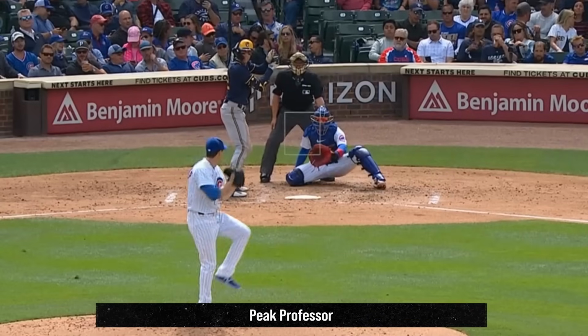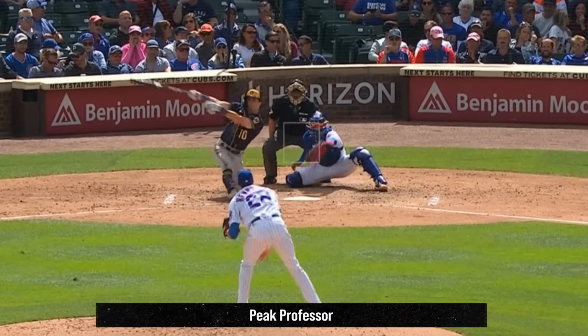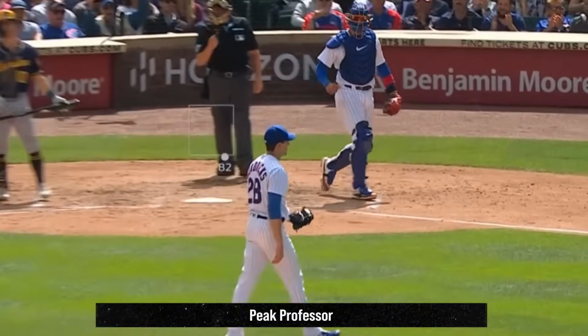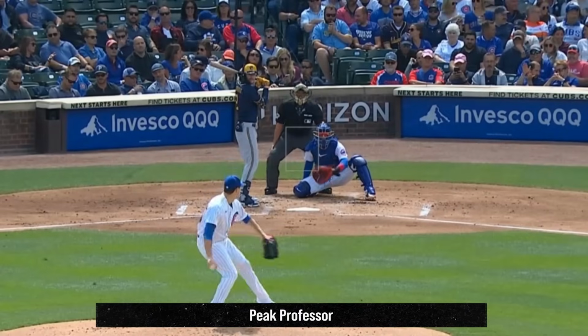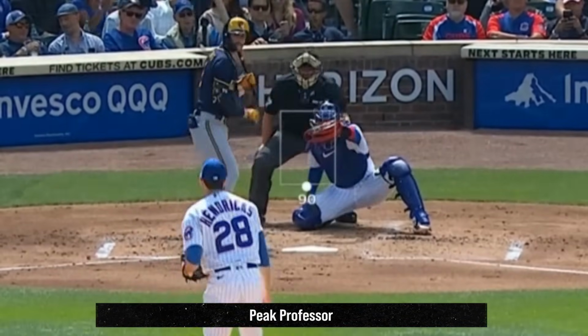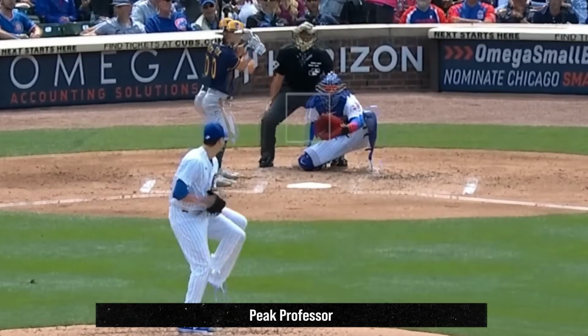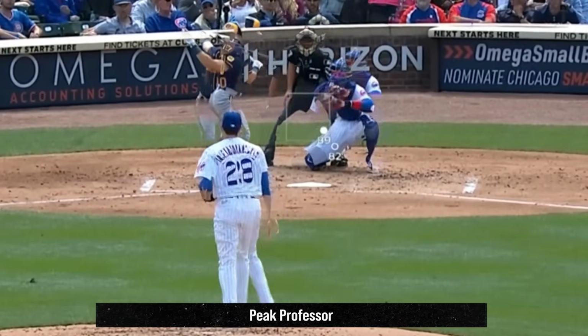And he faced off against Kyle Hendricks, who was basically peak Professor in this game, with 6 strikeouts in 6 innings, giving up no earned runs. He had this 90-mile-an-hour heater. Okay, this heater wouldn't keep your house warm, but it is a fastball, as well as these nasty changeups. And I did this overlay to show how his changeup sets up his fastball.